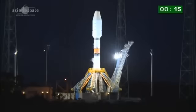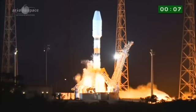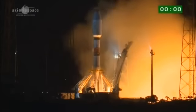Allumage du arms going. Triétage. À tous de DDO, attention pour le décompte final. 10, 9, 8, 7, 6, 5, 4, 3, 2, 1, top, décollage.